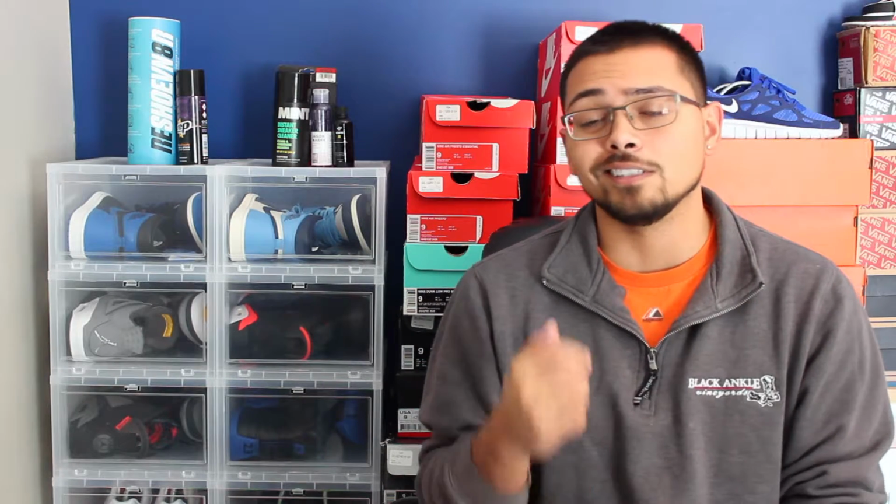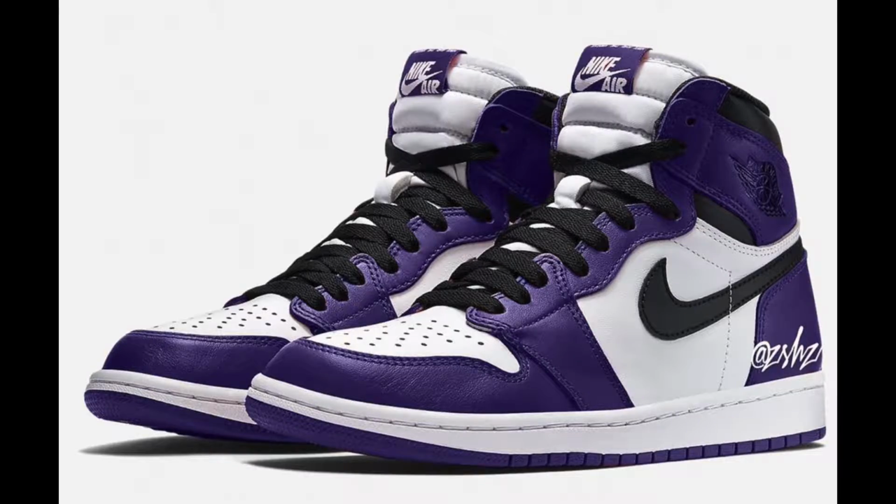For this first shoe, this has recently surfaced some information on it, and that is the Jordan 1 in the Court Purple colorway. That is not to confuse with the Court Purple colorway that came out in 2018. This shoe is kind of a different makeup. So that shoe had the Court Purple on the toe as well as throughout the upper of the shoe. This shoe is actually taking more of a Chicago type of theme, but replacing that with the Court Purple color.